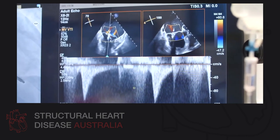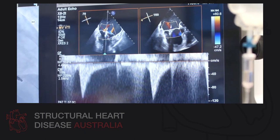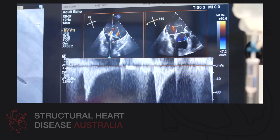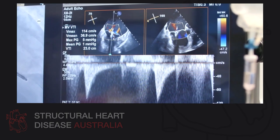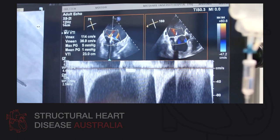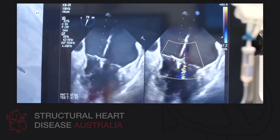There are other surrogates here, like the increase in spontaneous echo contrast in the left atrium, consistent again with reduction in mitral regurgitation and therefore reduction in flow within the left atrium. Dr. Simmons there is just measuring the transmitral gradient, which is 1 millimeter. We don't expect any change here in the transmitral gradient with the deployment of a single mitral clip device.